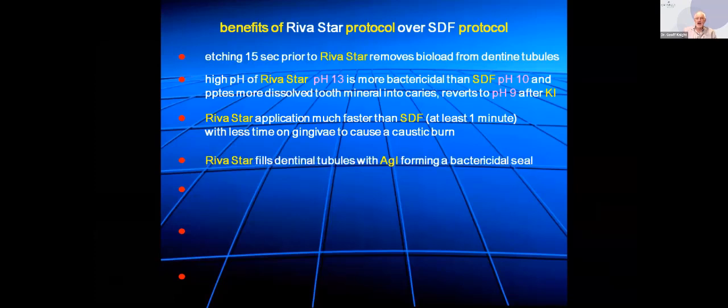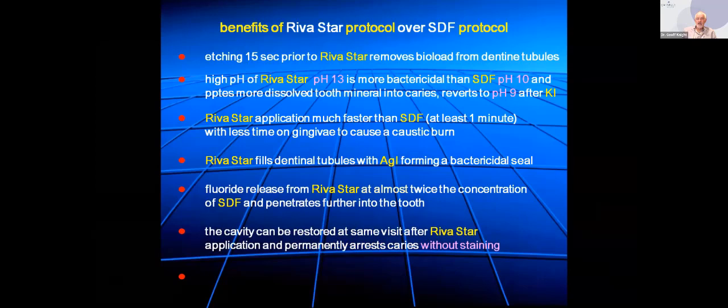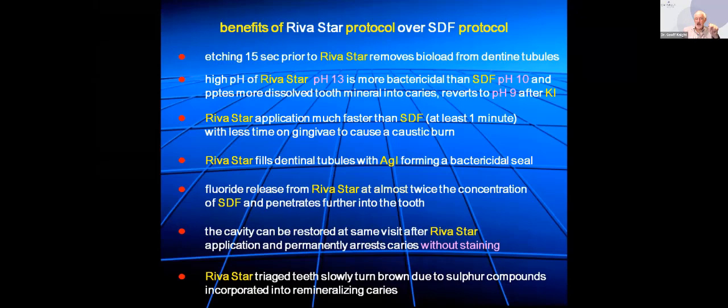Okay. Reva Star fills the dentine tubules with silver iodide to form a bactericidal seal. The fluoride release from Reva Star is almost twice the concentration of SDF, and it penetrates much further into the caries. A cavity can be restored in the same visit with Reva Star, with a slightly different protocol, and I'll show you that in a minute. But Reva Star will stain.